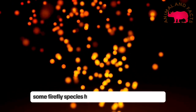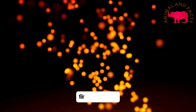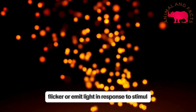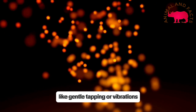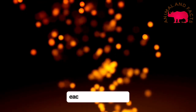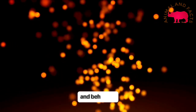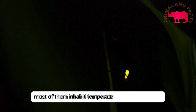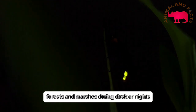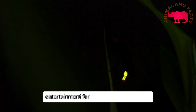Some firefly species have the ability to produce light even from the egg and larval stages. Firefly eggs can flicker or emit light in response to stimuli like gentle tapping or vibrations. There are over 2,000 registered firefly species worldwide, each having similarities but also differences in size, color, light patterns, and behavior. Most of them inhabit temperate or tropical climates, illuminating fields, forests, and marshes during dusk or night. Their light displays have captivated people for thousands of years, continuing to be a source of entertainment for both children and adults.